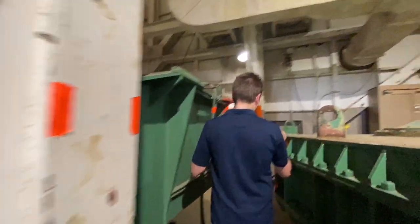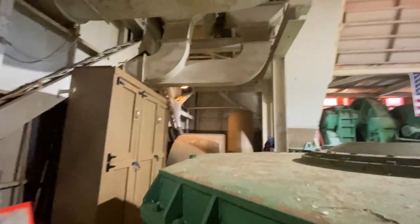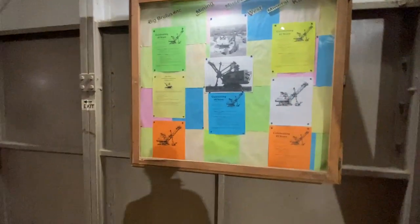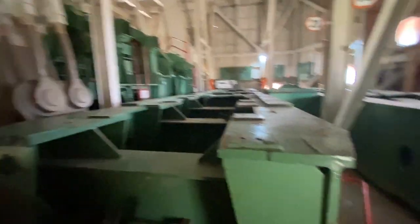What? Is it this way? Oh, that's huge inside of there. Hello. So these are what? These are the 19, 21 is up here too. Where's 20? So what is their job?